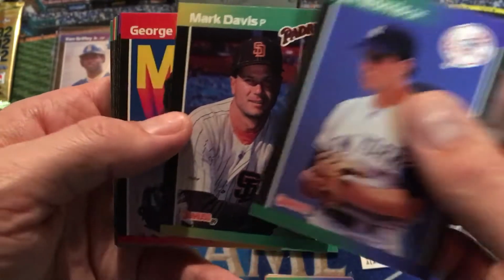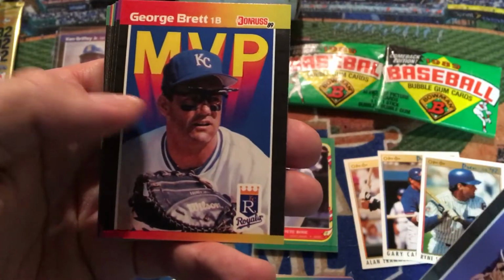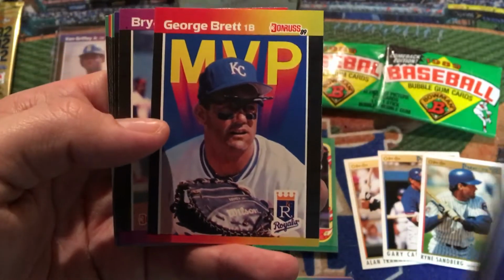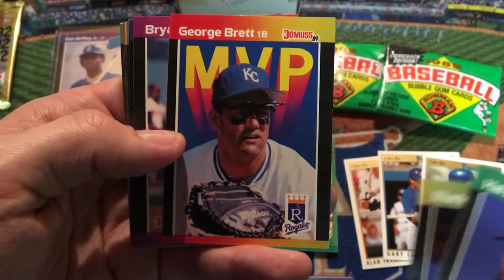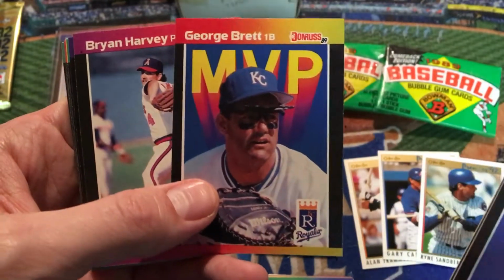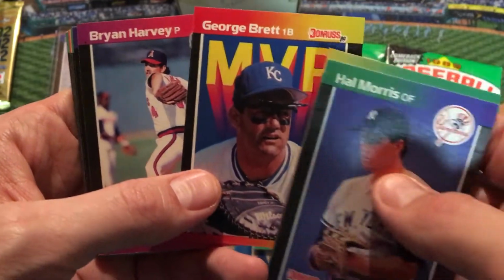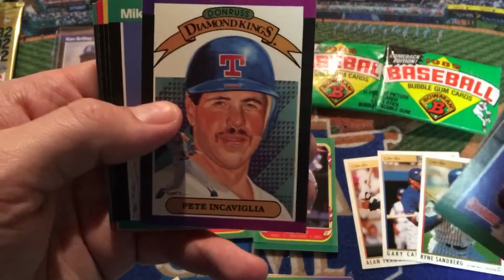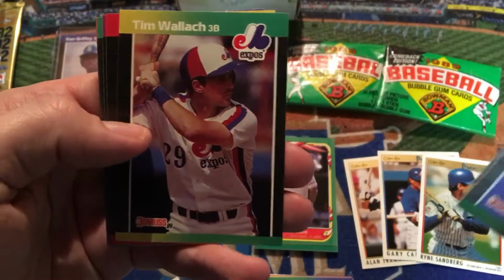Mark Davis, Kansas City Royals signed him. They made a big offseason move, signed Mark Davis and Storm Davis. They were trying to get a World Series before their owner, Ewing Kauffman, passed away, and it blew up in their face. There's George Brett, really nice one. Very bad off-centering there. You can see how bad that is left and right compared to the Griffey that's really nicely centered.